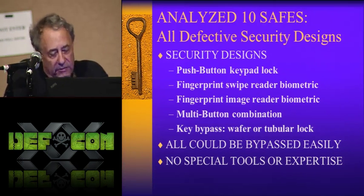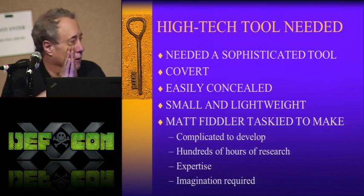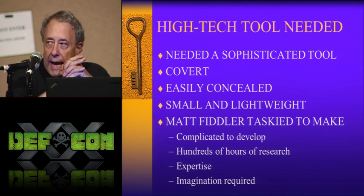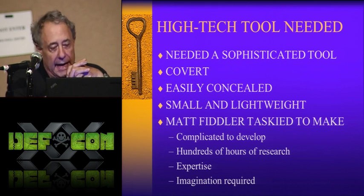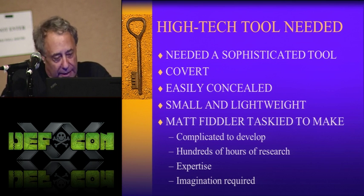All could be bypassed easily with no special tools or expertise. So we turned to Matt Fiddler, our resident genius in tool manufacturing, to develop one. We said, Matt, we need a very sophisticated tool. It has to be covert, easily concealed, small, lightweight, and inexpensive. And Matt Fiddler was tasked to make it.